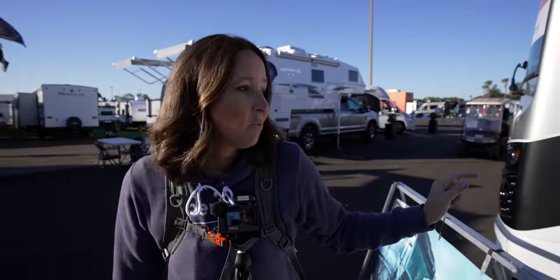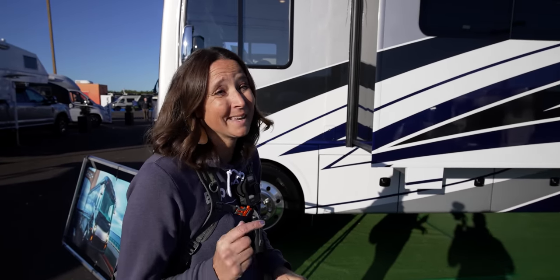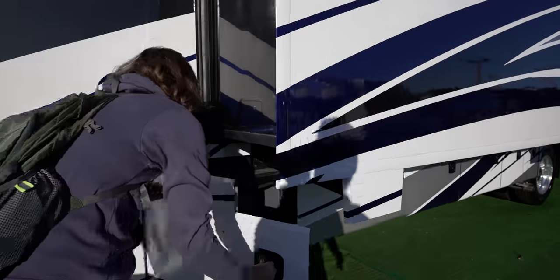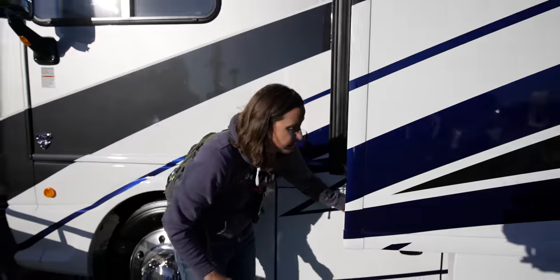This particular one is set up on a Ford chassis with the V8 engine. Does have 350 horsepower, so plenty of power to get you where you need to go. Even though it has a gas engine, you're still gonna be able to get it up those hills. Let's take a look here. More storage. Never lacking storage in a Class A.